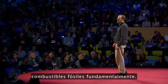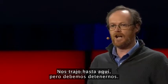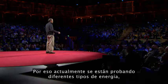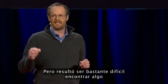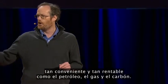And so far, we've been running mostly on fossil fuel. We've been burning gas. Been a good run. It got us to where we are, but we have to stop. We can't do that anymore. So we are trying different types of alternative energy, but it proved quite difficult to find something as convenient and as cost-effective as oil, gas, and coal.